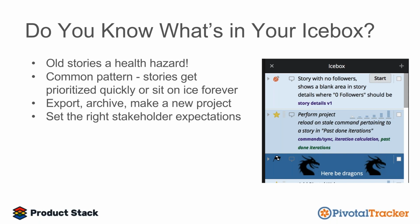So maybe try not to set expectations that are very explicit about dates or when exactly you'll deliver this feature, but more about an expectation of trust. We're going to do the right thing. We're going to listen. We're going to have to make decisions on a continuous basis, which means we may not be able to get to everything.